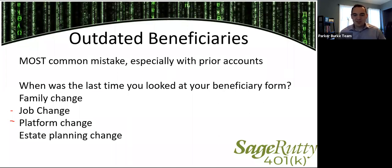Also, platform changes. If you're in a 401k plan that we've helped you change platforms, we try to remind people, bring your beneficiary form with you, update your beneficiary forms at the new place, because old platforms are not responsible for it. Where it becomes really scary is if you have an old 401k and they change platforms. So my old job was at Schwab and they changed over to Principal. In that process, it's really, really common for them to lose the beneficiary forms, especially if you filled it out online.